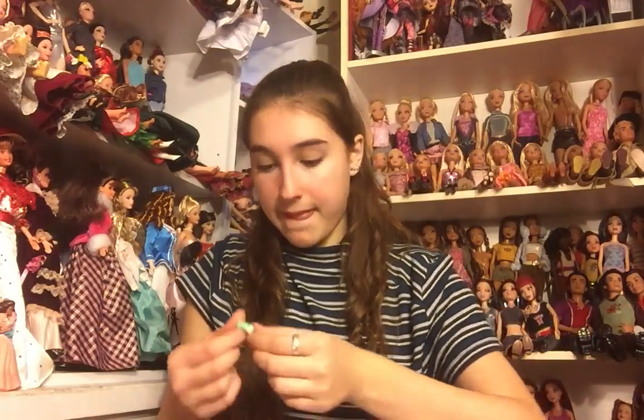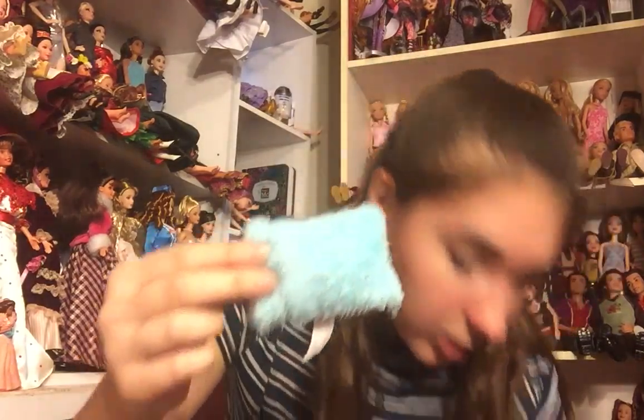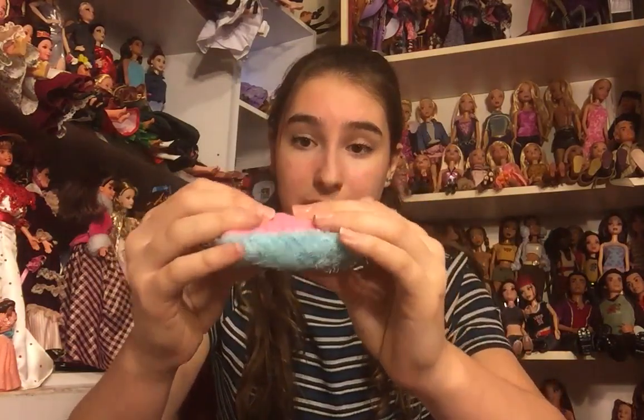Very cool. This is either a ring or a headband, I'm not entirely sure which, but it's green and it has a little bow on it. It's too small for Barbie, so I'm thinking it might be for somebody else. And then we have this little pillow. It's fuzzy and blue, and then it has pink on the back. It's very plush and soft.